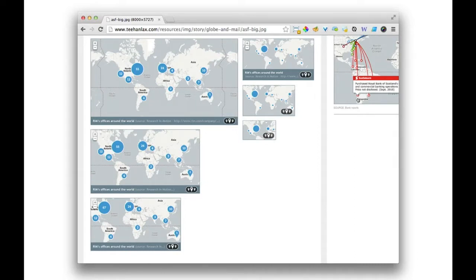Again, here you can see the numbers, for example, which are clickable, right? But it wouldn't make sense to make them clickable here, right? Because there is no space for it.